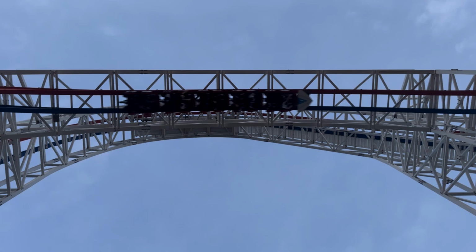After that, you hit the 0G stall. This is a great element. Awesome hang time and weightlessness. Honestly though, and this isn't really picking on it or anything, but it doesn't feel much different than the other ones. This one is advertised as the biggest, but I don't think size really plays a part in these elements. They're all pretty awesome to me.